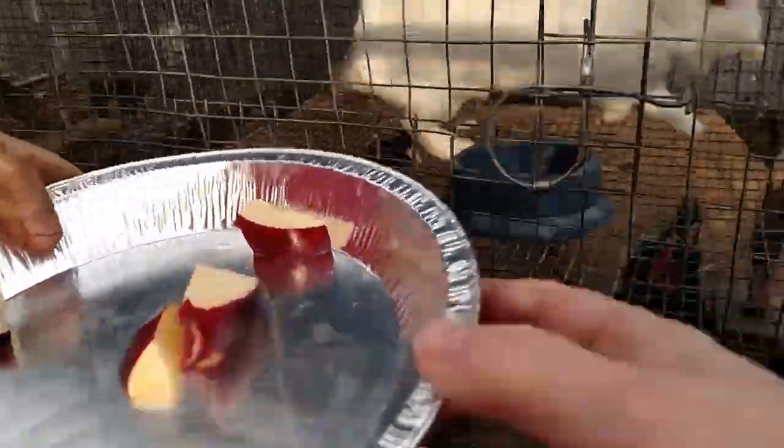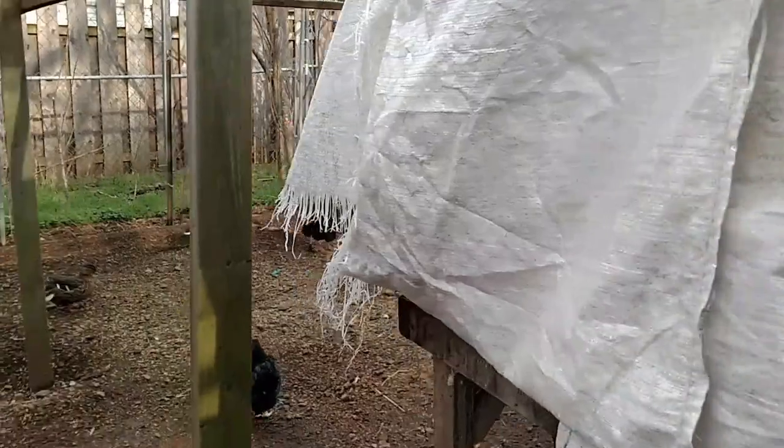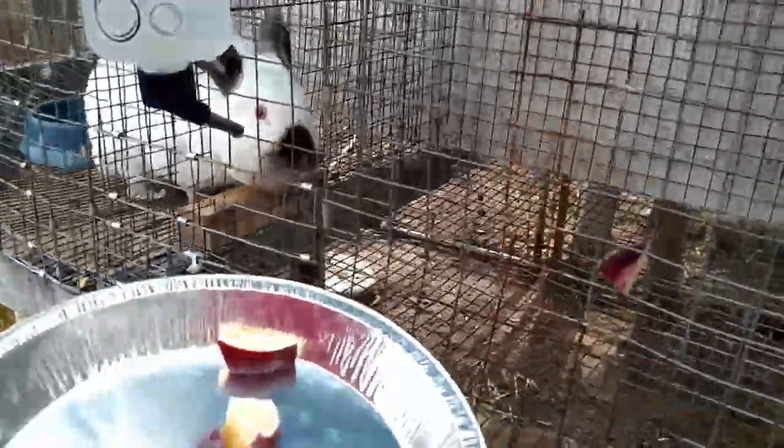All right, let's go around to Sunny. She's got her treats, so she's excited. So see how easy it is to tame them up? This way when you have to work with them, because these are our breeders, we want them to be easy to work with. We don't want to have nervous ones. Hey, Sunny girl, you want some treats? Treat, treat.